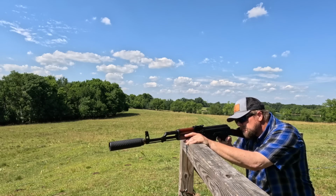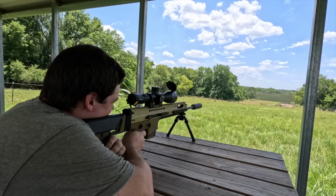Utilizing a very innovative design, the SRBS gives the shooter a can that is both very quiet and very low back pressure. These cans are, of course, DMLS, additive manufactured, or 3D printed for us simple folks, but this is really the future for silencers. It lets manufacturers really make some wild designs possible by using this manufacturing technique.